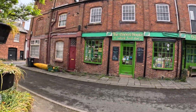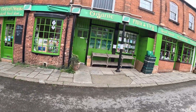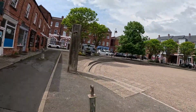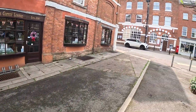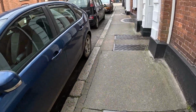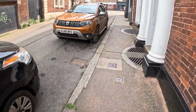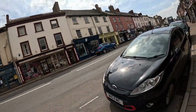Oh yeah, here's the Whole Food shop. It's quite a nice one, but a little bit cramped in places. I guess this is the nearest thing to a town square they have. Courtyard. Big grey pub there.